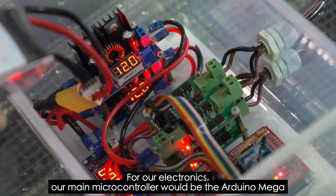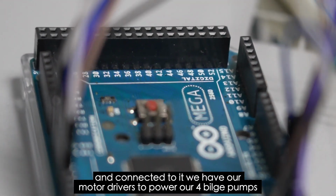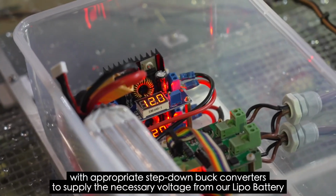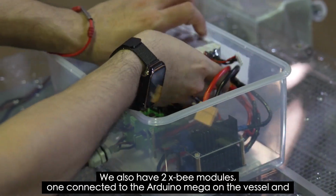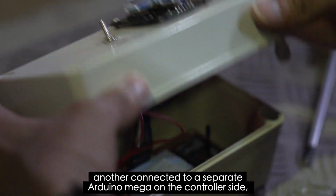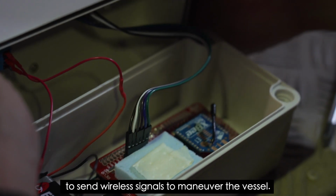For our electronics, our main microcontroller will be the Arduino Mega, and connected to it, we have our motor drivers to power our 4 bilge pumps, with appropriate step-down buck converters to supply the necessary voltage from our LiPo battery. We also have 2 XBee modules, one connected to the Arduino Mega on the vessel, and another connected to a separate Arduino Mega on the controller side, to send wireless signals to maneuver the vessel.